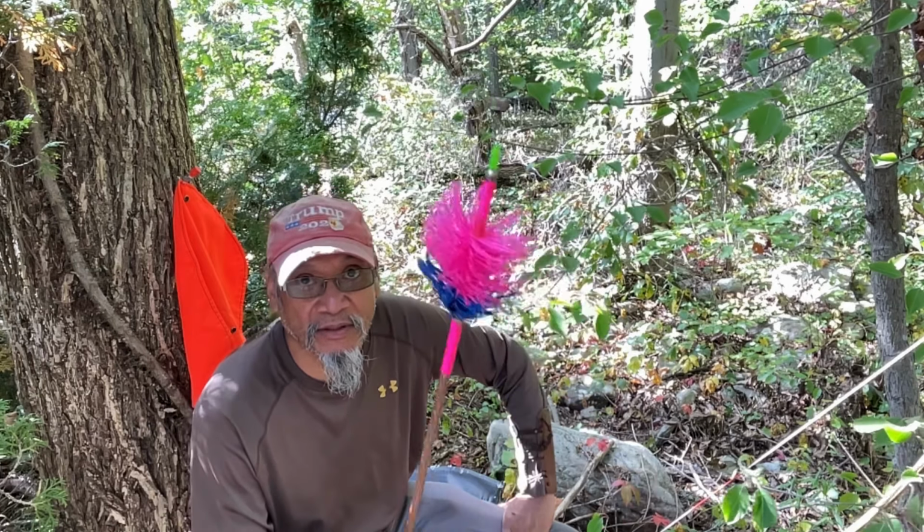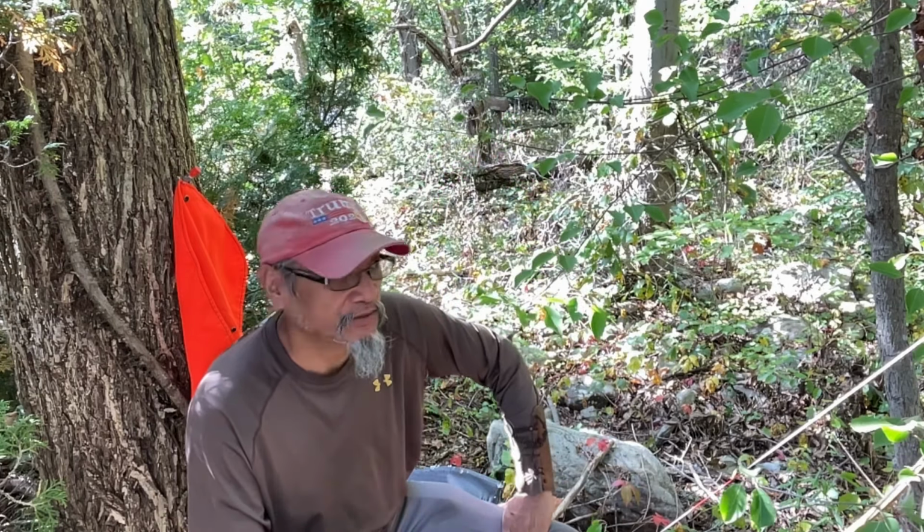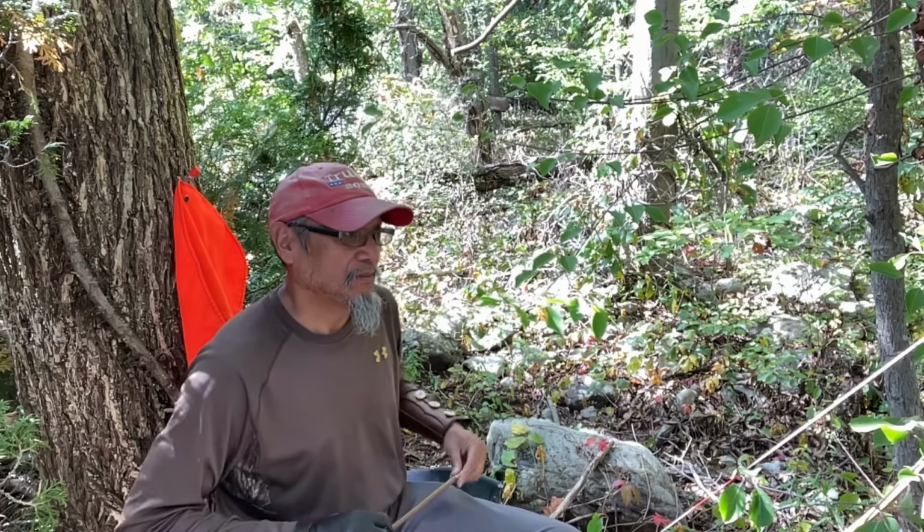Today's shot is going to be approximately 20 yards to the red dot I have on that dumpster deer target over there. We'll be shooting from right here.